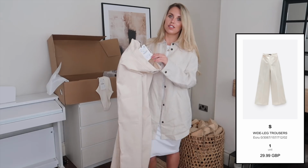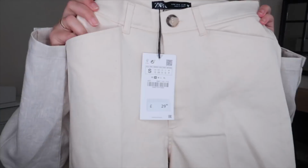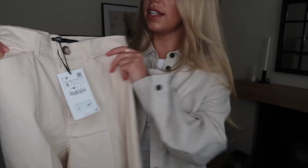I did get these in a small. These were $29.99, and I feel like they'd be a really nice fit. Well, I'm hoping they're going to be a nice fit. But I love the kind of canvas cotton material that these have to them.